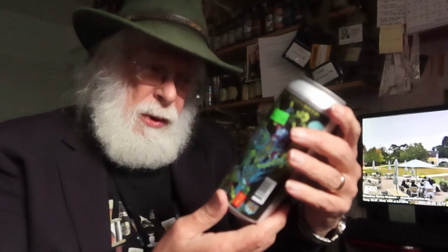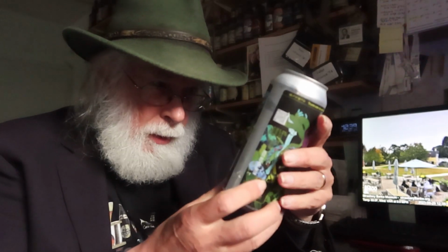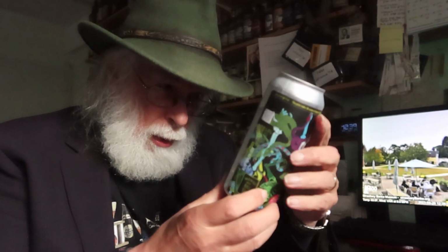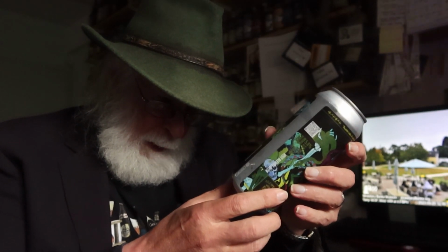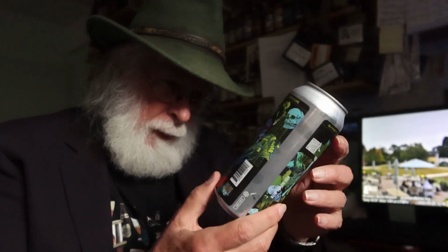A pale ale, so I'm looking for light brown almost to an amber, nicely carbonated with a nice white head on it. All right, let's see, $5.99 at the local beer barn. Government warning that I should not be a pregnant woman or operate heavy machinery. I don't have to worry about either one of those. And there is the symbol from the Brewers Association that it is an independent brewer. All right, that's about what I can make on this.